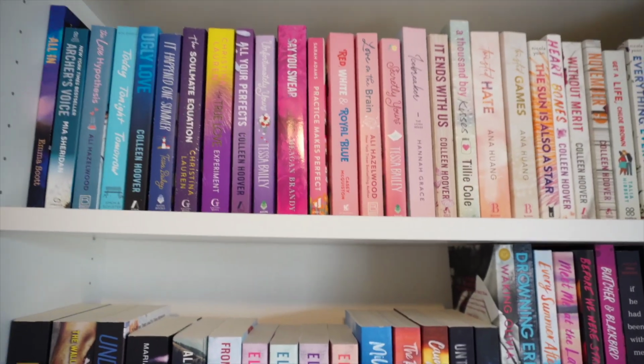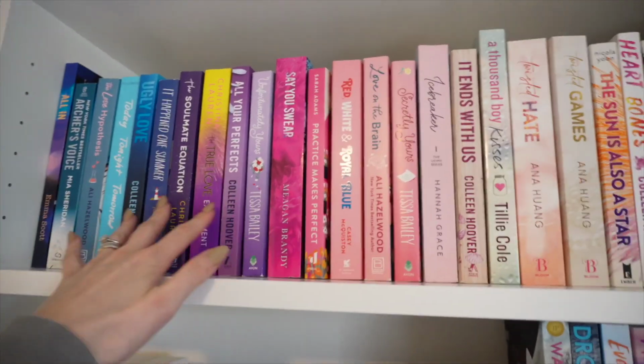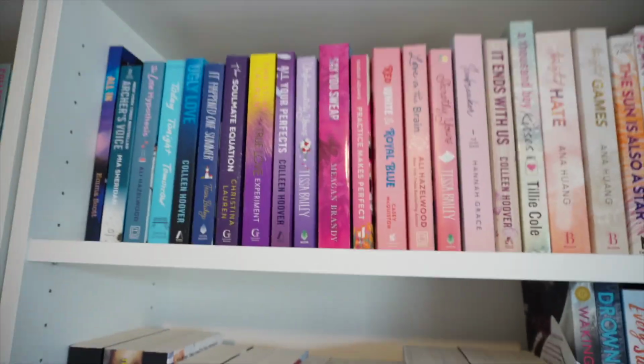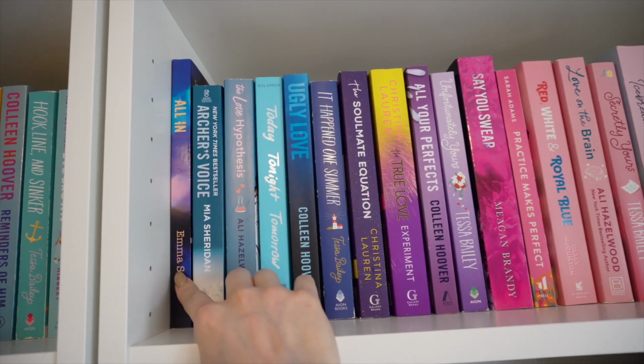Then we get to the blues, purples, pinks, and whites. So we've got a lot. I might switch a few of these around because I like it to gradually fade and it looks a little choppy. But anyway, All In, that's book 2 in the Full Tilt. Also will make you bawl your eyes out.